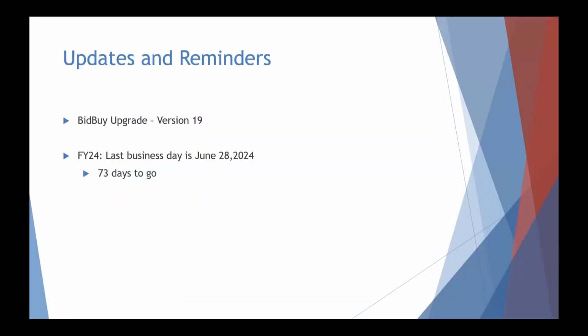We want to give a big thank you to the Bid Buy team for a successful upgrade on Friday. Great work, everyone. We'll be sending out a document highlighting the new features in version 19 following this session. Reminder that the end of the fiscal year falls on June 28th, and that is a Friday.